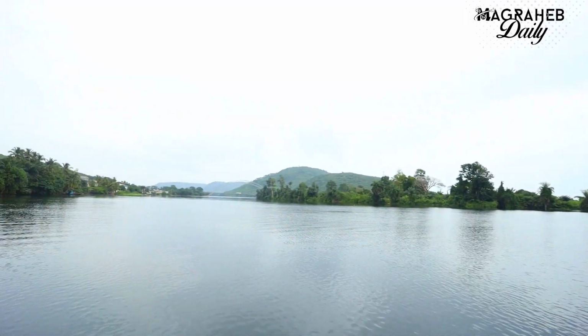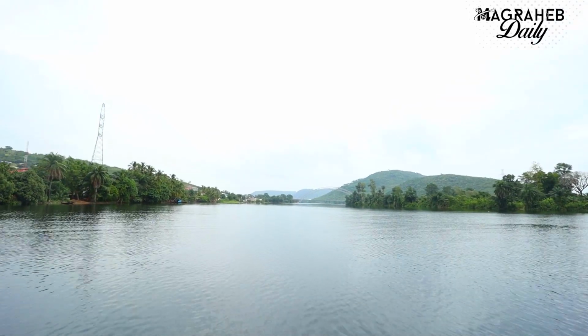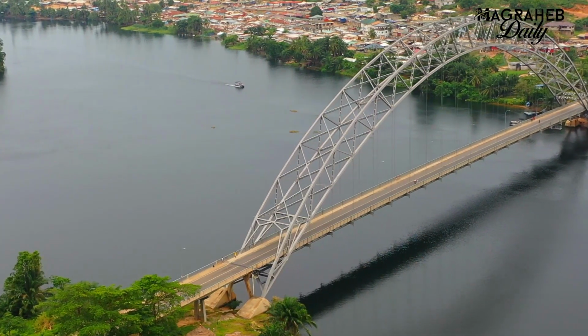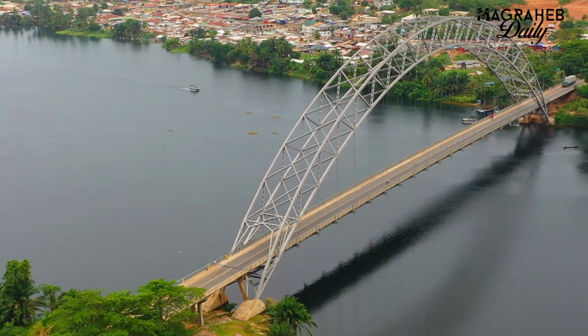Now, this is not just what Royal Senchi has. But the fun thing is they can take you on a boat tour or excursion on one of the largest artificial reservoirs in the world, the Volta Lake, to show you the Adomi Bridge, the most famous and the longest suspension bridge in Ghana that connects two regions, the Volta and then the Eastern.